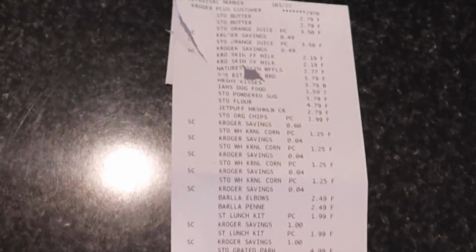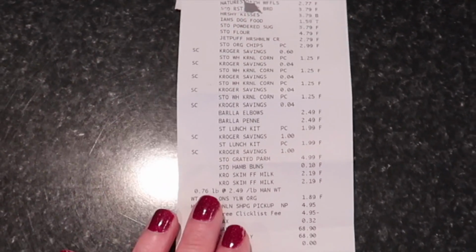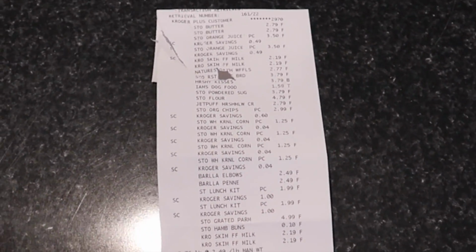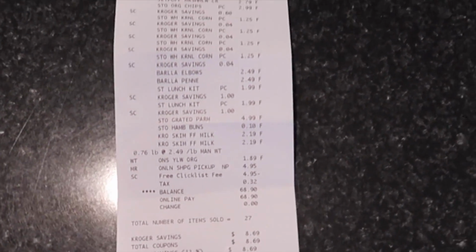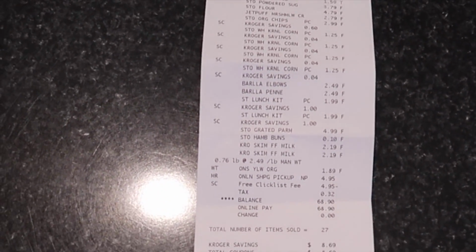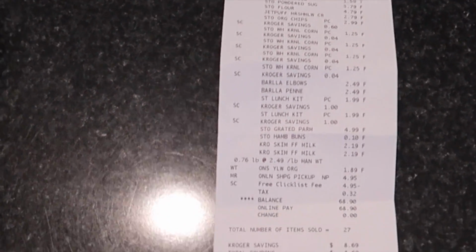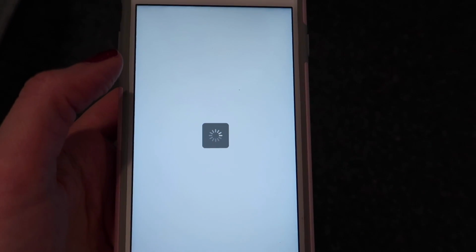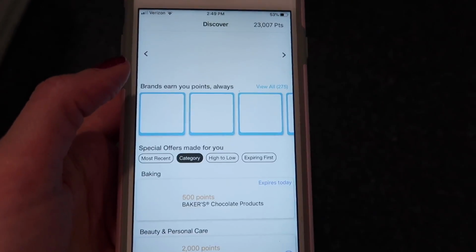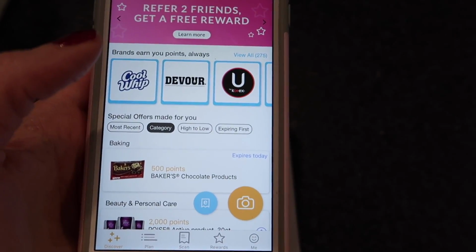But okay, and the last thing I want to show you guys, and I've talked about this before, excuse my poor ripped up receipt. I did Kroger Click List and they stapled it to this big piece of paper and there's holes in it. But anyway, anytime I do grocery shopping, whether it's at Kroger or Costco or Whole Foods or wherever you do your grocery shopping, I always use the Fetch app to scan my receipt when I get home, because you earn points on your grocery purchases no matter what you buy.